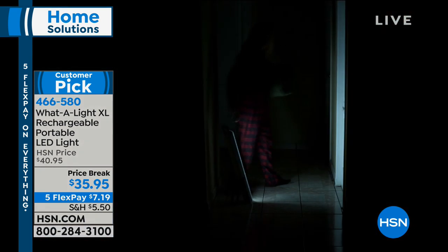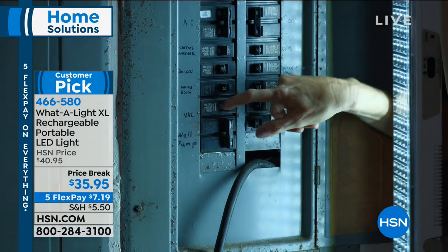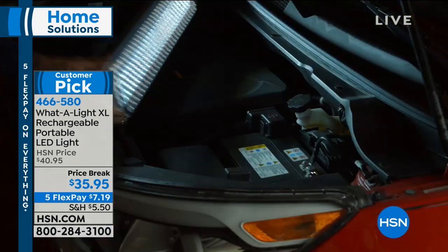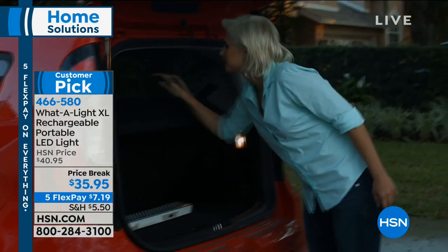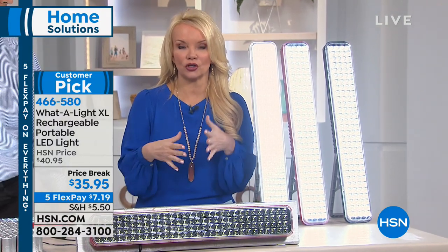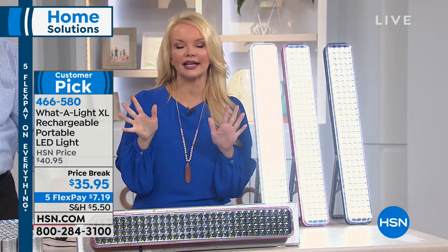Why do we love this? Because this is now a light, a super bright light, anywhere you need it, whether it's camping or in a closet that doesn't have great lighting, or maybe it's outdoors as you're working on your car, or maybe you're walking your dog, or it's winter time and there's a big winter storm and the power goes out. You don't have to worry about that because you're not taking a flashlight or a candle and looking for batteries. This is something that is rechargeable. In fact, if you have it plugged in with the adapter, as soon as the power goes off, it comes on. So it can actually be like a safety beacon as well.